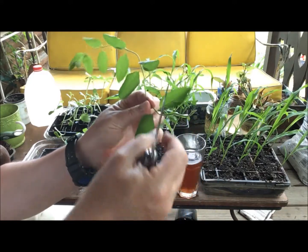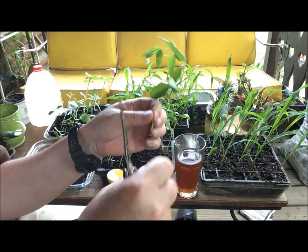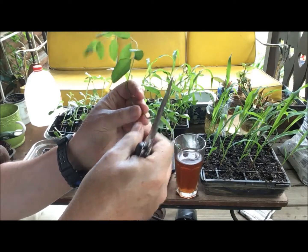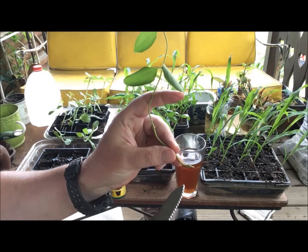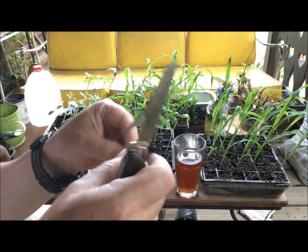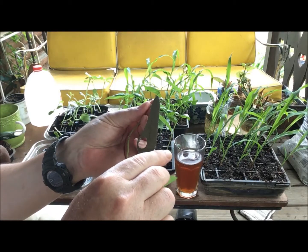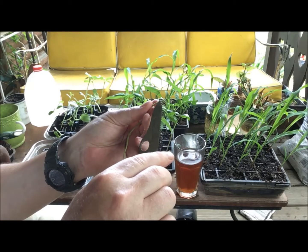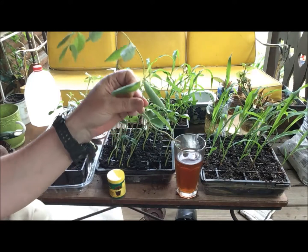So we take off the two bottom sets of leaves, and you can see the nodes right where the leaves grow. And what I do, I've already done this one, is cut it at an angle like this so that you have a nice long scar on the opening, right?